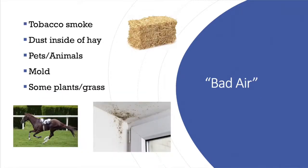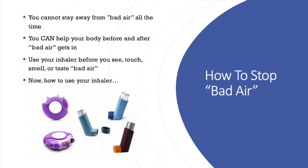Here are some examples of allergens and bad air that can make breathing harder for you: tobacco smoke from cigarettes and cigars, dust inside of hay, pets and animals such as horses, dogs, and cats, mold in your living space, and plants or grasses. How can you stop breathing problems related to bad air?